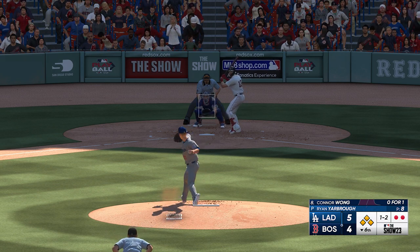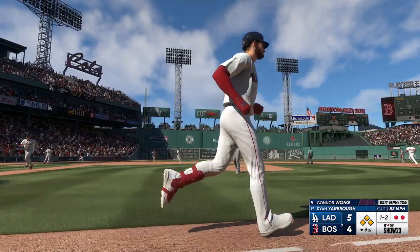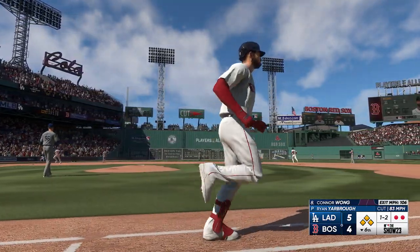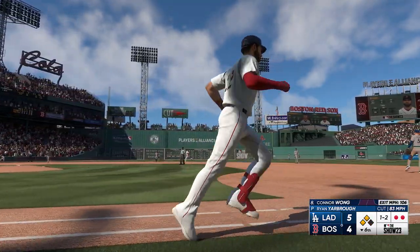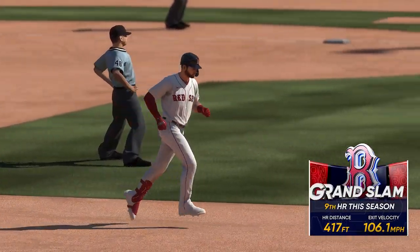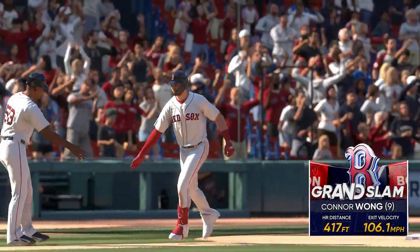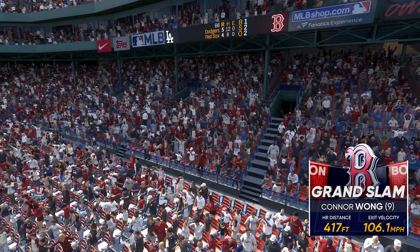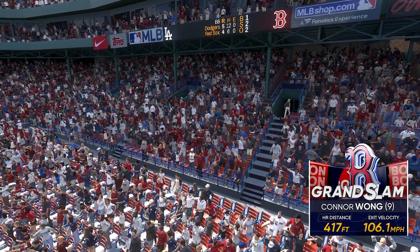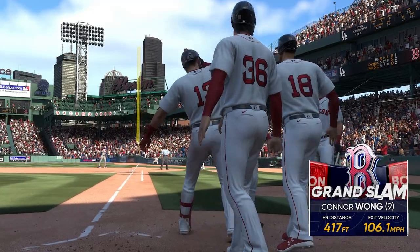The 1-2. Swing, and this ball is hammered. No doubt about it. Out of here. Grand slam. His ninth homer of the year, and now they're out front. It's 8-5. Listen to these fans. This place is absolutely buzzing right now. You can feel the energy all the way up here in our broadcast booth.